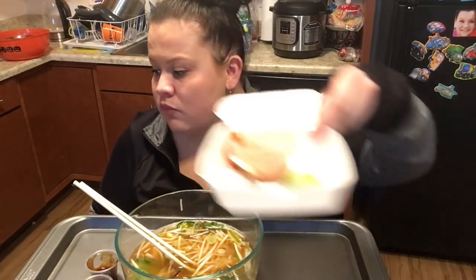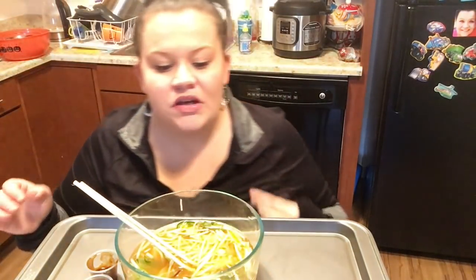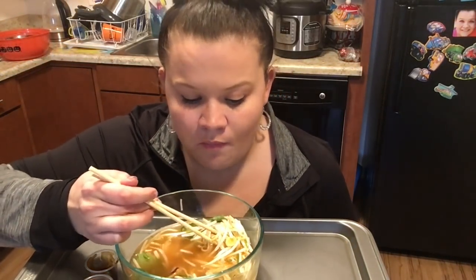The spring roll. Super fab. I've been craving that.